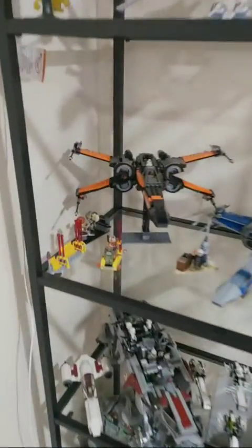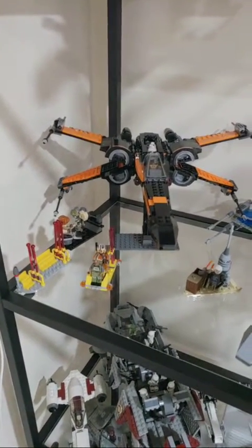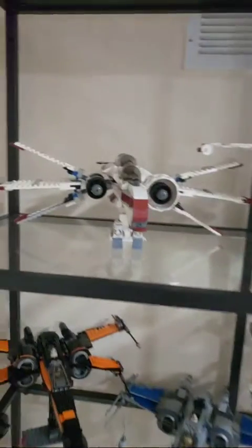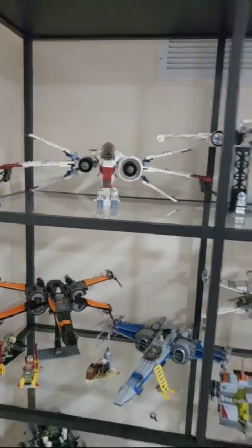I did actually get the real Lego version of Poe's X-Wing instead of the Lepin knockoff. Looks identical except for the figures. The figures look a lot better. Ooh, I found two of my clone pilots. Still waiting for the pieces for that. Let's see.